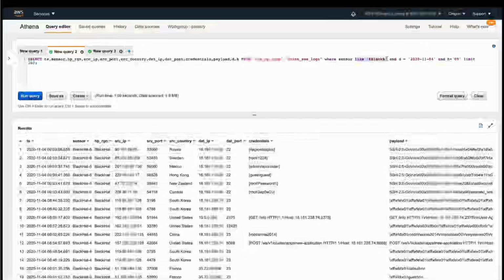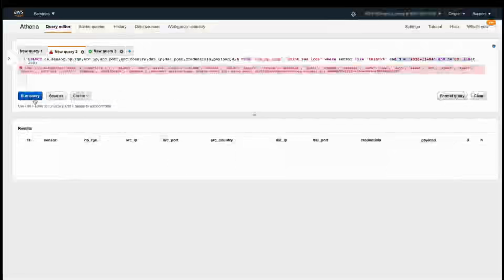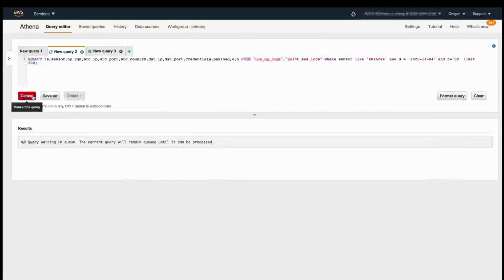And we can also do our analyzer analysis for this, like a Black Hat image.